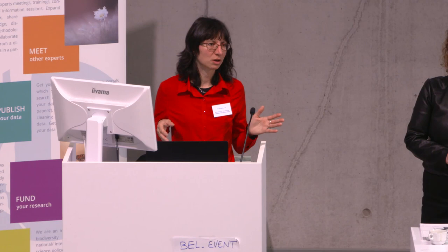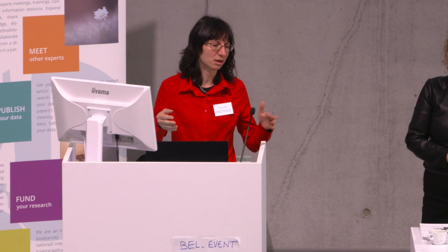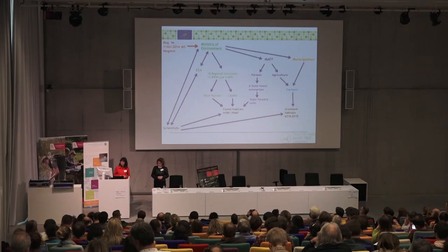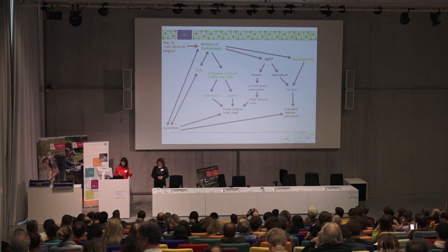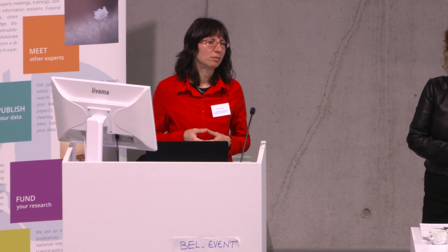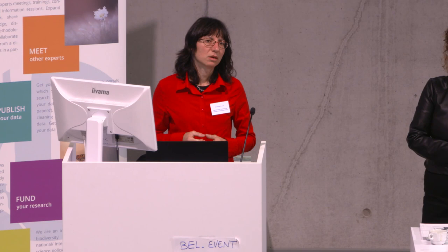And if we don't work with them, it doesn't matter if we manage to eradicate the black locust or amorpha in our area if they do not take part in the adjacent areas. So these are the foresters, and then in the agricultural part we work with municipalities who are owners of pastures and meadows, and they usually rent them to farmers for direct field management, and also private owners, who are the farmers themselves, who are responsible to manage the grassland habitats.